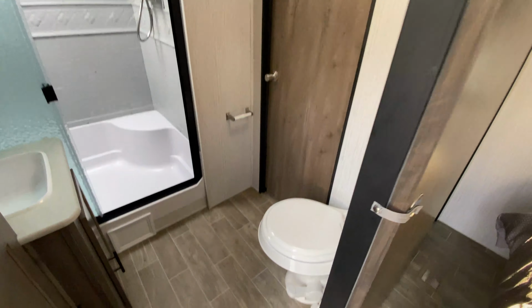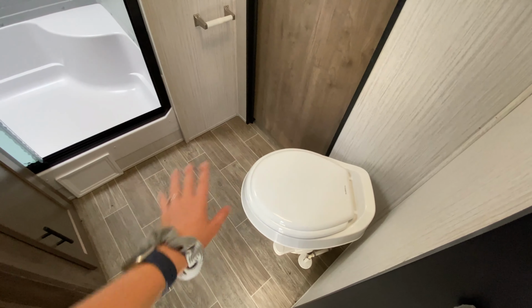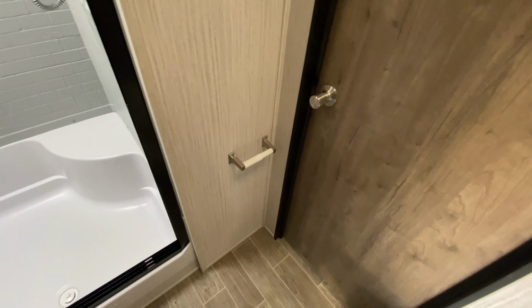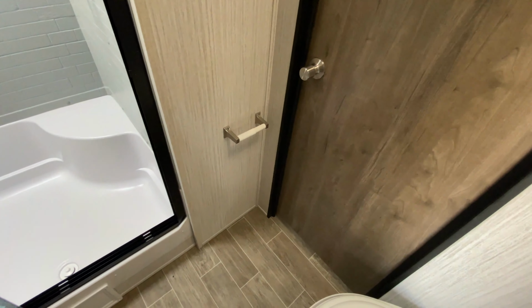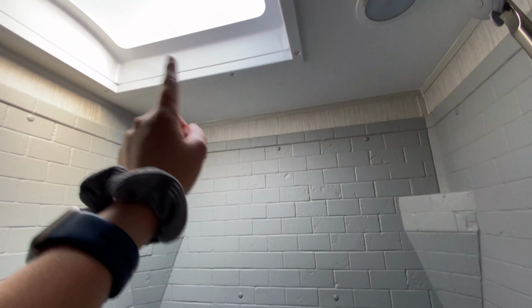Barn style sliding door. Got your angled foot flush toilet, plenty of room for all of your leg space that you need. And then of course your toilet paper holder. A lot of campers don't really have built-in toilet paper holders, so the fact that this has one is pretty cool. Nice sit-down shower, great for relaxing. And you even have that skylight up above, so there's just a lot of natural light coming in.